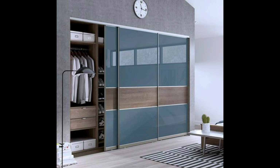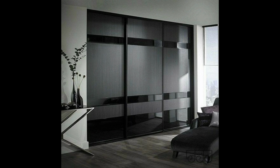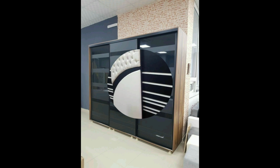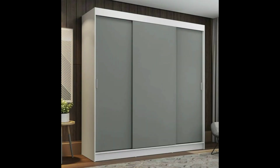And furthermore, in the video we will discuss some things which are necessary to keep in mind while planning a wardrobe in hall or living room. Whenever we think about a cupboard in the hall, we always have one question in mind: how to choose the best cupboard design for hall or living room. Here are some points to keep in mind while planning a wardrobe design for your hall or living room.